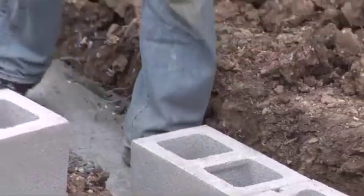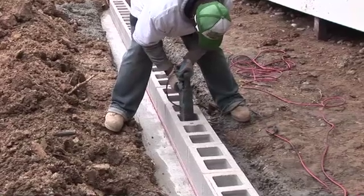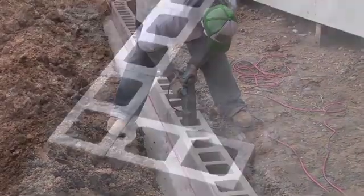Over the next few days, Anthony and his crew lay the footings and begin building the skeleton of what will be the sitting walls, bar cooking area, and a fireplace.